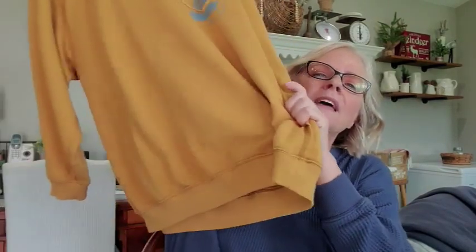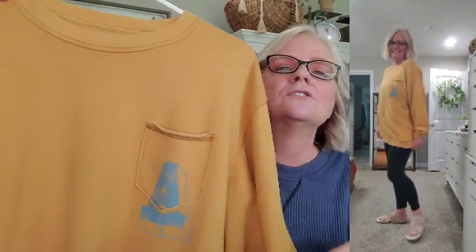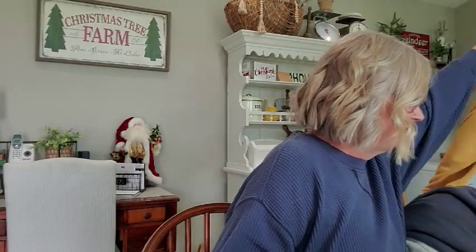Look at this. Big, huge, oversized boyfriend sweatshirt. Got like a pocket here. But you guys, this is so comfortable. I have worn this. See, I got it Saturday. Today is Wednesday. And I know I've worn this two or three times already. A lot of times I just wear it around the house. But oh my gosh, it's so comfortable. It is very, very, very comfortable.